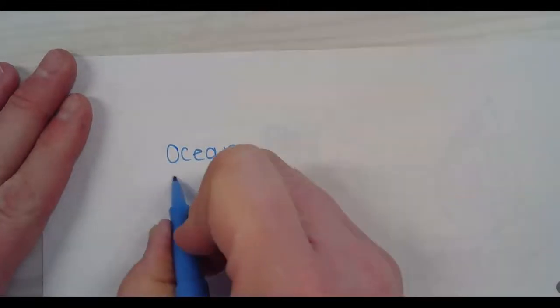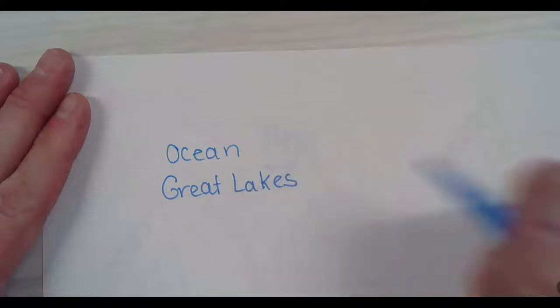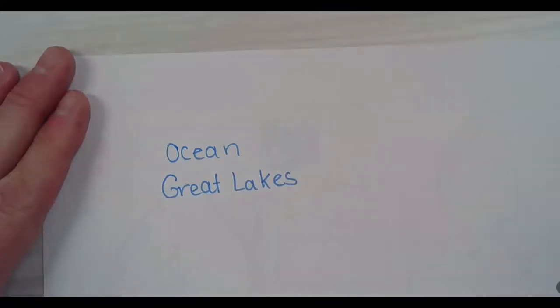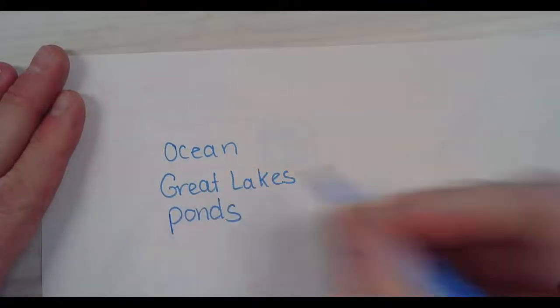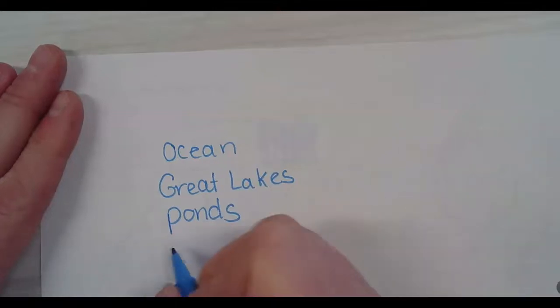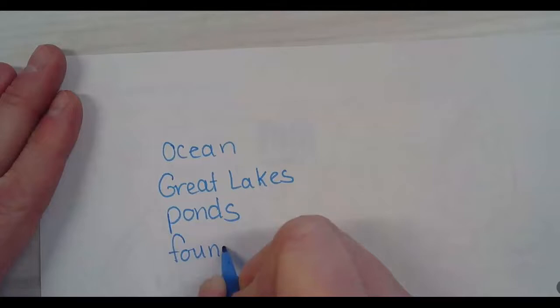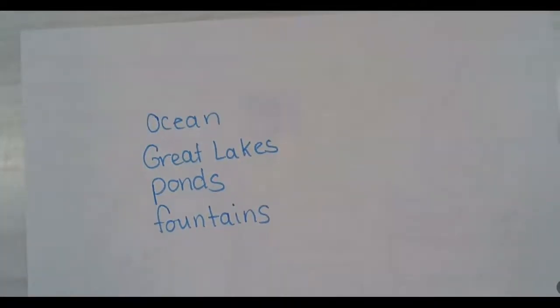I can find water in Great Lakes. I can find ponds. Fountains. That's actually how we got water when we were over in Switzerland. They would have a fountain in the middle of the square, and it would have water coming out of the fountain. It was safe enough to put your water bottle right underneath it and fill it up. And it was cool water. It was lovely.